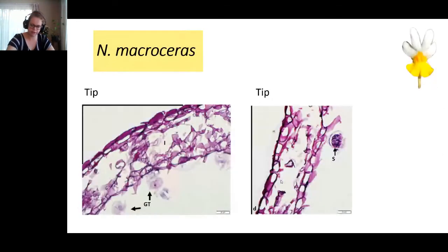Here I've included the tip section of Nemesia macrocera, and they showed both empty and full glandular trichomes, with the secretion in the image on the far right proving to be rich in polysaccharides, as PAS reacts to polysaccharides and turns them purple. In addition, the secretion seen in the right image is clearly nectar, as the osmium tetroxide fixation did not stain any of the molecules black.